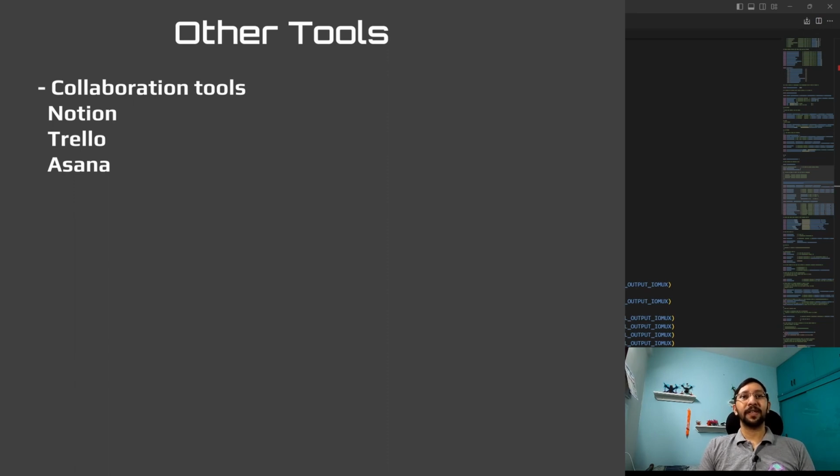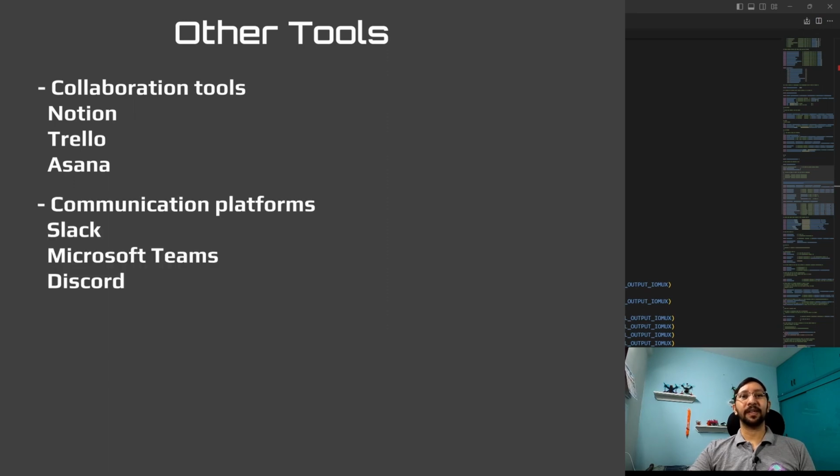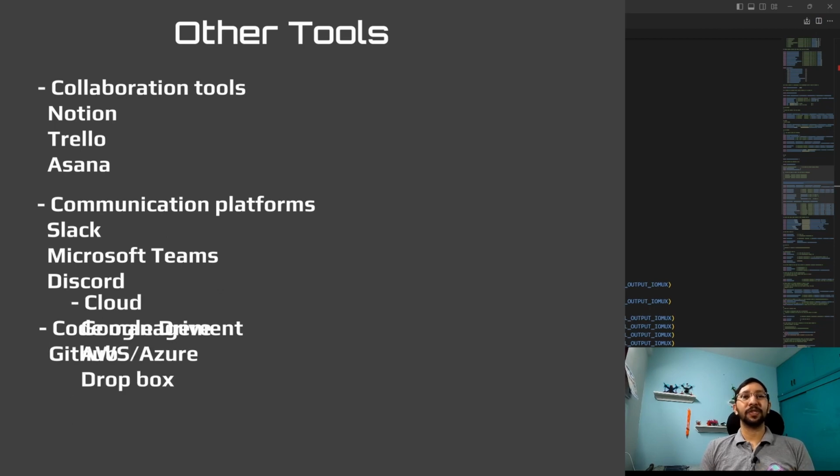If it's something in a very early stage, you may have to use collaboration tools like Notion or Trello to communicate between teams. And if you have to communicate between people who are working from different locations or so on, you may have to use Slack, Discord, or Microsoft Teams, and so on. And if you are into coding, you may have to use GitHub to have a sync within the system, so that everyone is up to date on which is the latest code, and everyone is working towards that. And apart from that, you may also need cloud storages like Google Drive and Dropbox for creating documentation, work instructions, and so on.